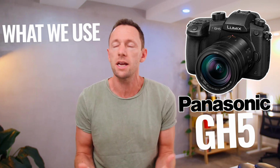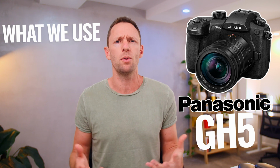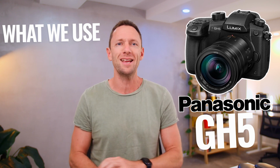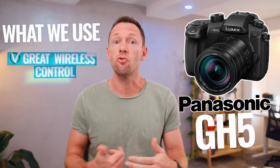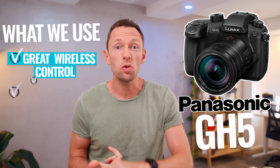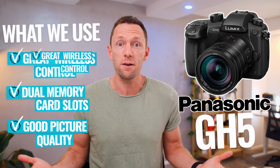For my use case, for my shooting scenario, it ticks most of the boxes for me. Is it perfect? No, the autofocus on it is terrible, but I don't use autofocus. It's not a requirement for me. It's got great wireless control. It's got dual memory card slots for redundancy when I'm recording. The picture quality is good enough. I really don't need anything more, and that's what I want you to look at.